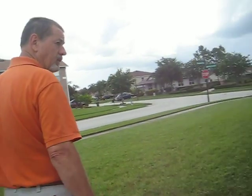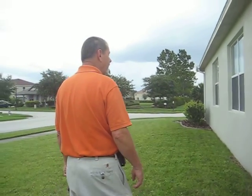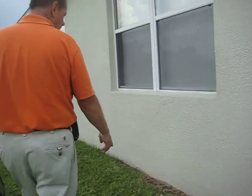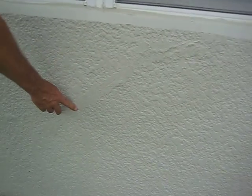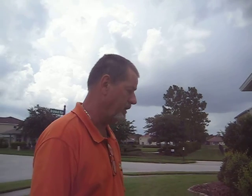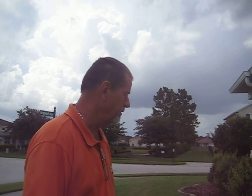All the windows, screens, everything worked fine. You can see right here where it cracked. It's been sealed. Not very good, I will say, but nonetheless, it's been sealed. And that's about it. The house is very clean. Really nothing to speak of is wrong with it.